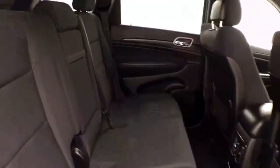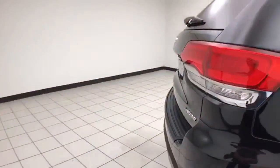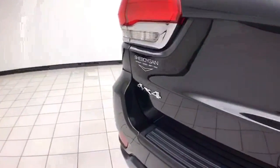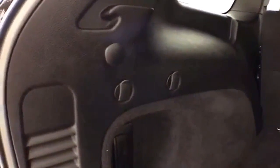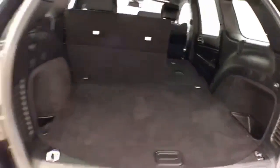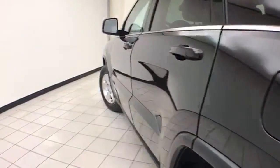Seats 5 with a cloth interior. Split seat back folds down to accommodate longer cargo items. Rear wiper, washer, and defrost for excellent visibility. Lots of cargo space in the rear. Hooks on both sides, perfect for keeping plastic grocery bags secure. Additional underfloor storage with removable bins for easy cleaning. And speaking of clean, no dents or dings in the body.